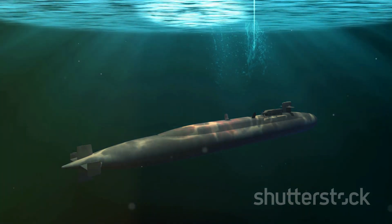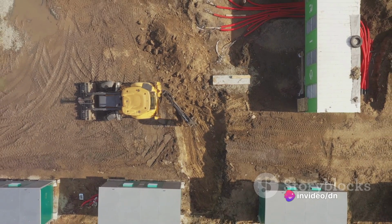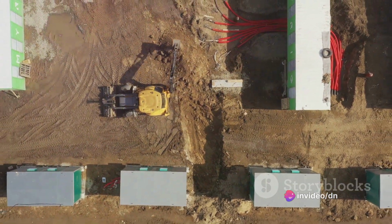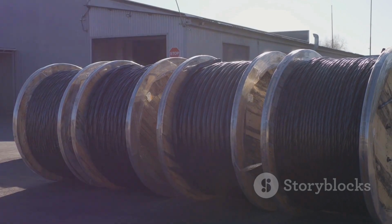When it comes to repairs, it's a race against time. Specialized cable repair ships are dispatched to the location of the damage. These ships are equipped with advanced tools, including grappling hooks to retrieve the damaged section and high-precision splicing equipment to repair or replace it. But it's not just about maintaining and repairing.